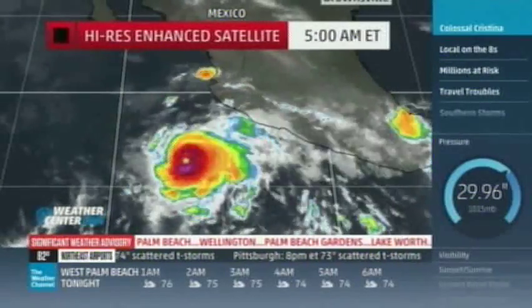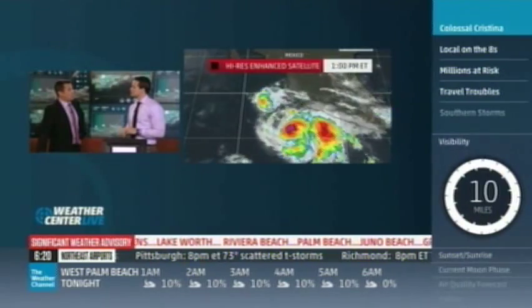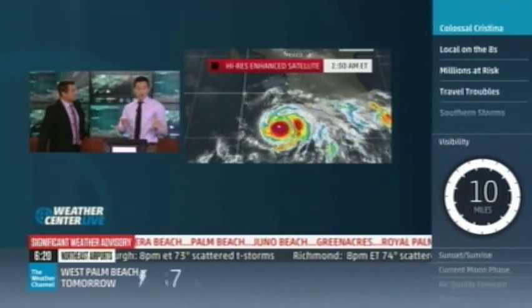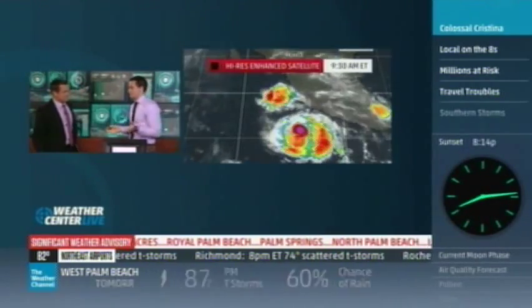Want to take a guess at what the record is for the quickest intensifying storm? Eight hours? It was 12 hours, but with Wilma in 2005, which went up 87 miles per hour in 12 hours.